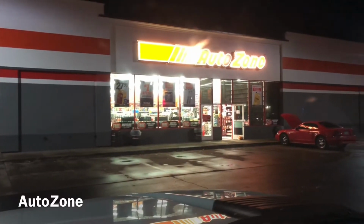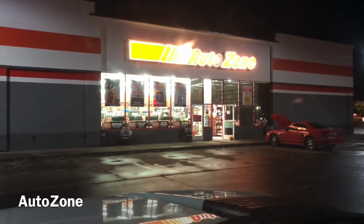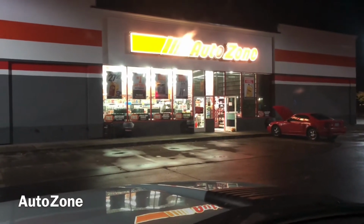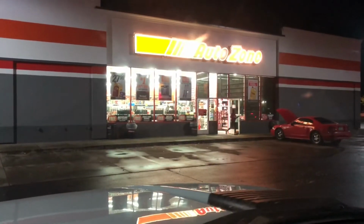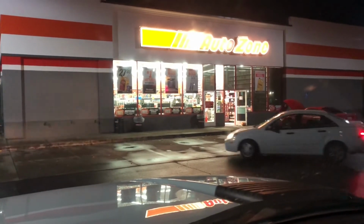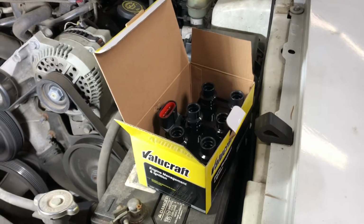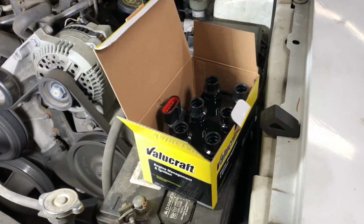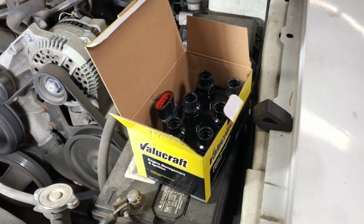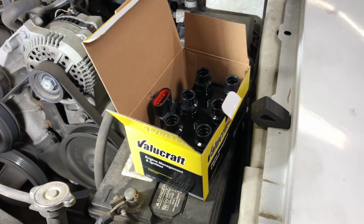All right, we took our little 15-20 minute drive in to McMinnville to get to AutoZone and pick up the coil for the Mustang. Should take care of the problem. These guys are usually pretty helpful in here. We can get out and get back to work. Okay, we got our Valucraft coil for our Mustang 3.8 for $79 from AutoZone. Gonna go ahead and get her installed here.